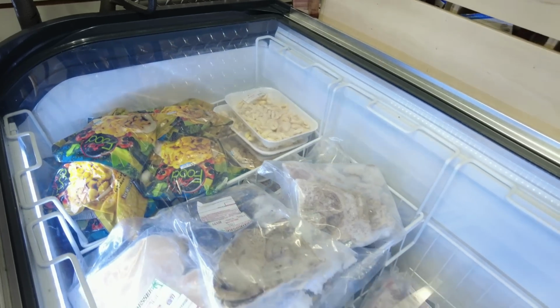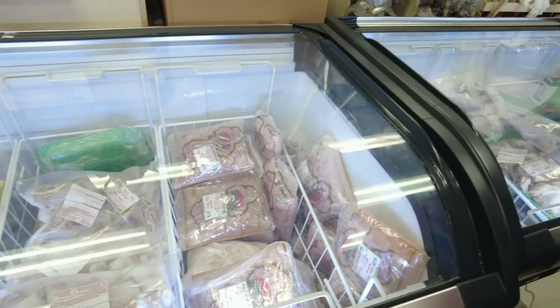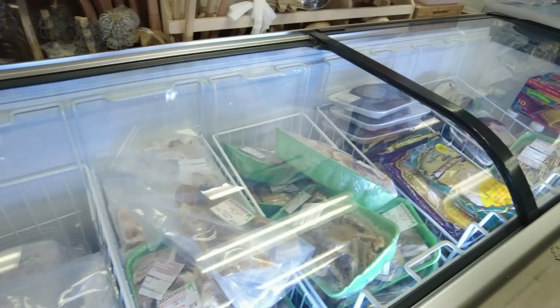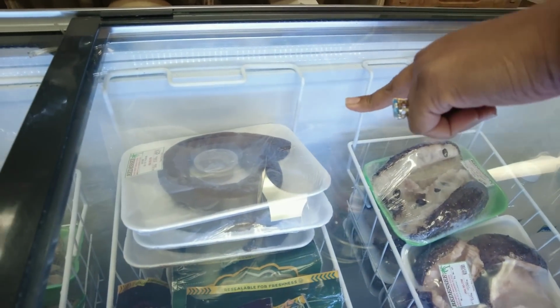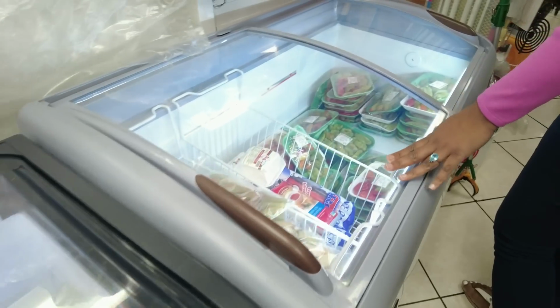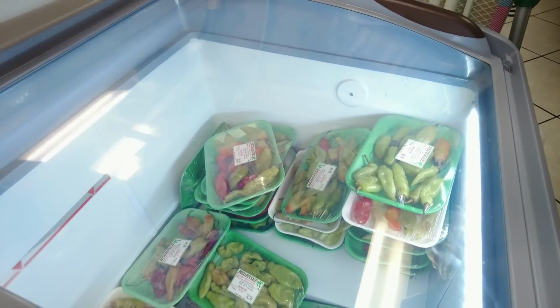And let's talk about the frozen section here, where you can get fresh goat, frozen goat, fresh duck, black pudding available for those who are looking for that. And then you can get lots of pimento peppers. Now these are in the freezer, but they do have fresh and frozen.